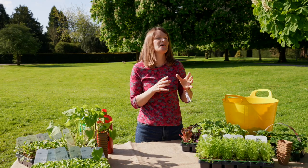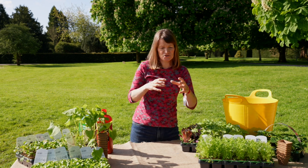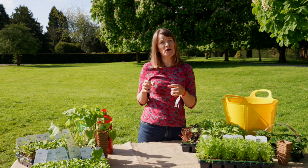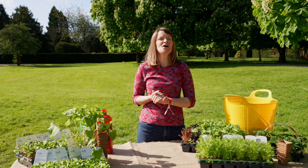Also, crops have sensitive stages. A little seedling isn't going to need as much water as a huge, big, mature tomato plant. And when crops are flowering and fruiting, that is when they really do rely on us for water. The more water you give them at those key stages, the bigger your harvests will be.